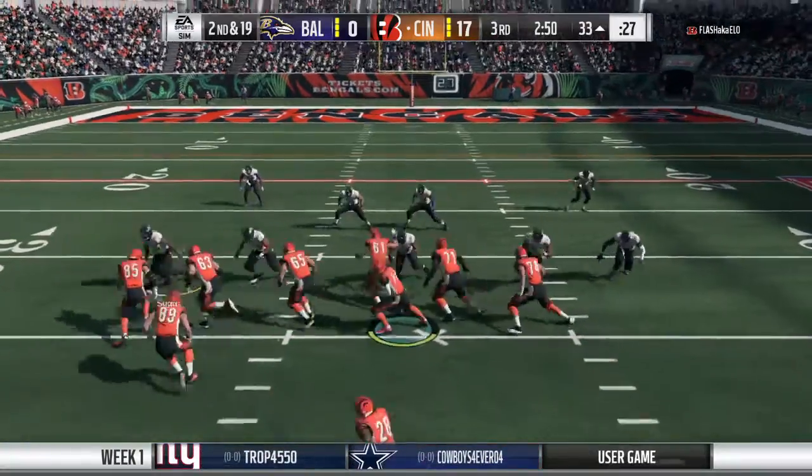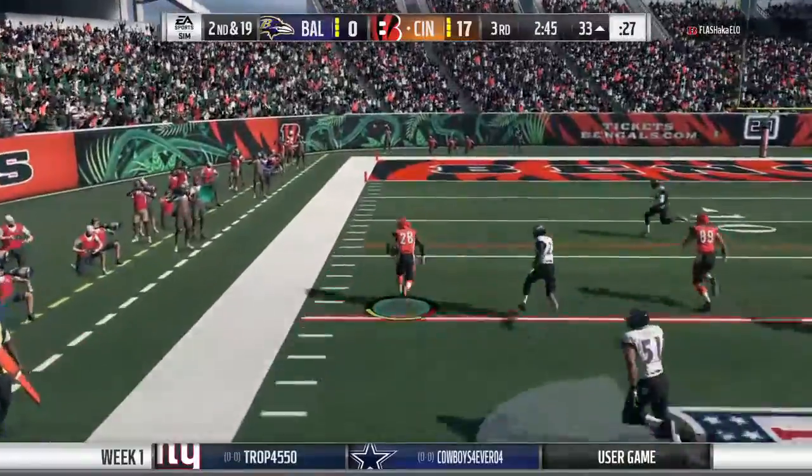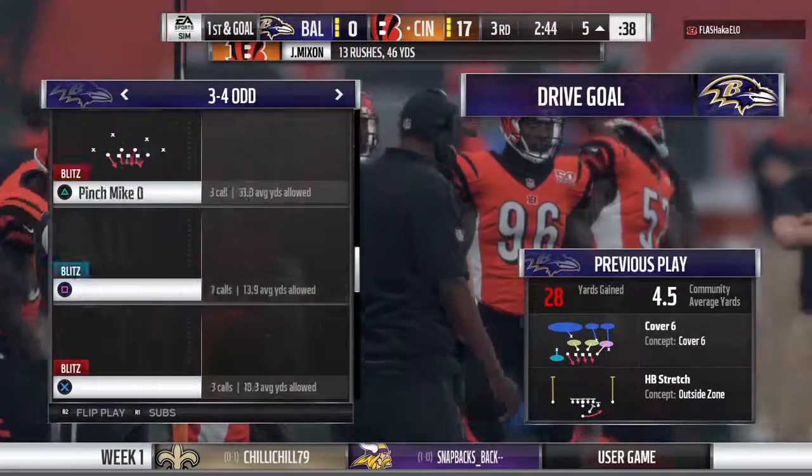Looks like the defense in press coverage here. They'll run here with Mixon, and some room to work. Space to run past the 20. That one, 28 yards on the ground.